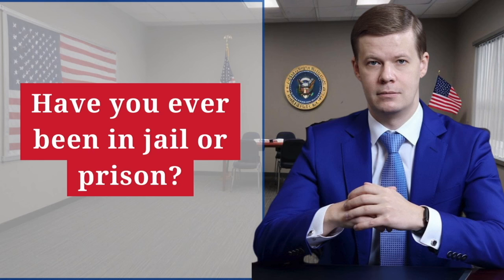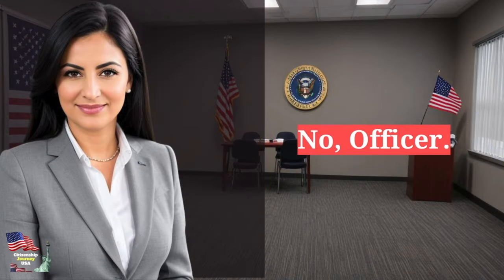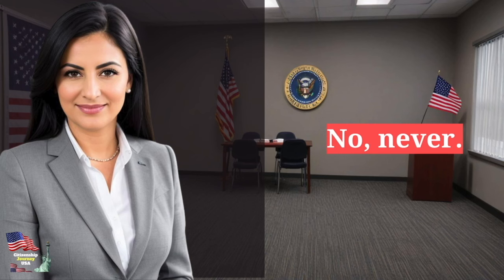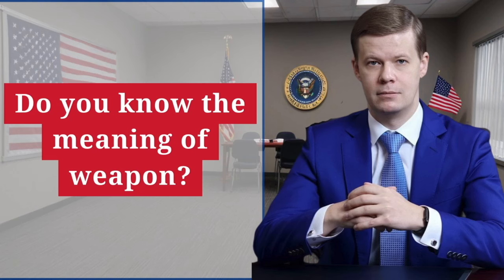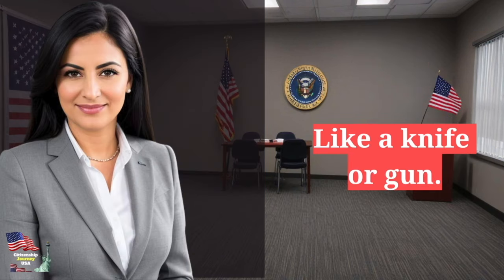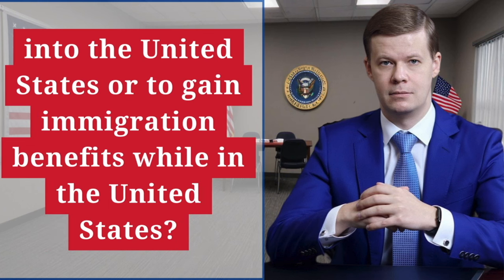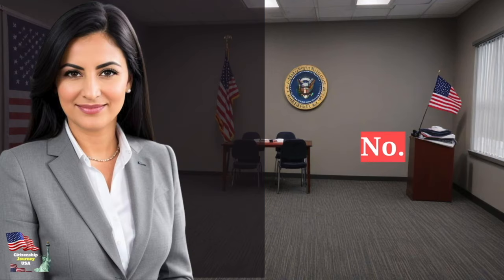Have you ever been in jail or prison? No, officer. Did you ever use a weapon against another person? No, never. Do you know the meaning of weapon? Like a knife or gun. Have you ever lied to any U.S. government officials to gain entry or admission into the United States or to gain immigration benefits while in the United States? No.